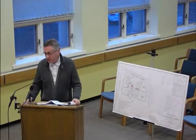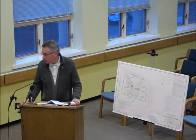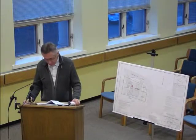That's the way it is right now, there's no finished space there, and that's just the way it's going to remain. So what is the hardship that would justify the additional, let's just focus on the garage space. What's the hardship that would justify the variance for the additional garage space?